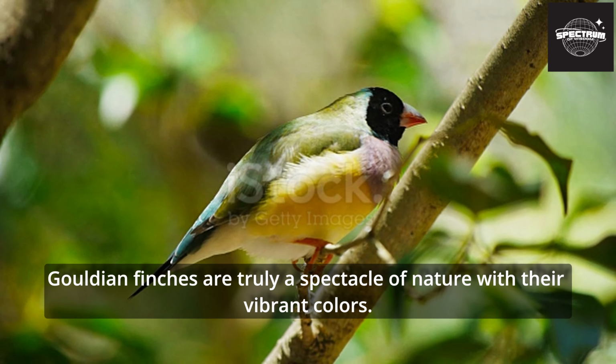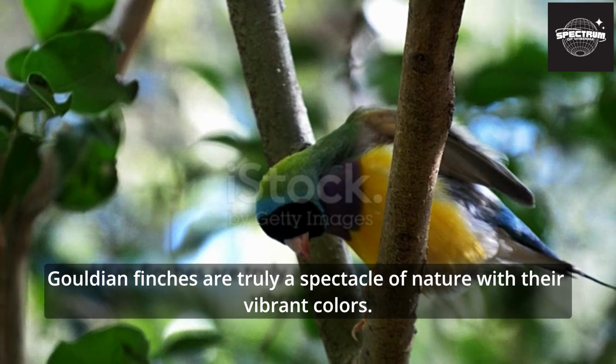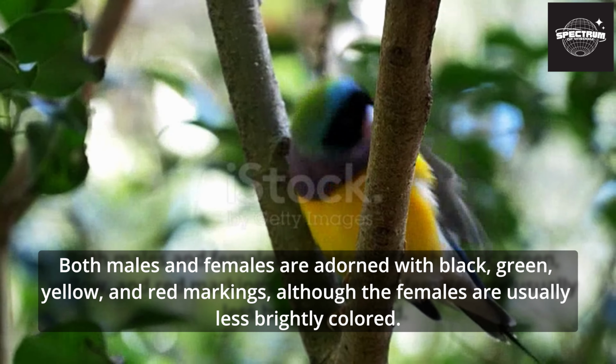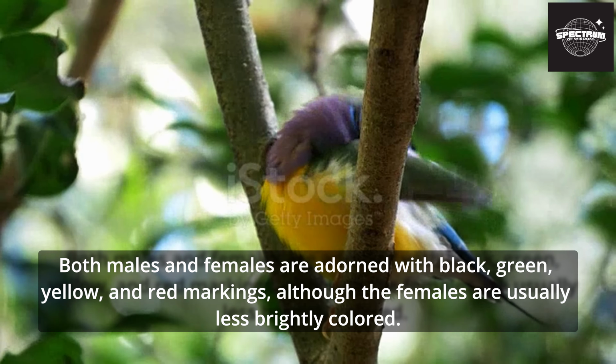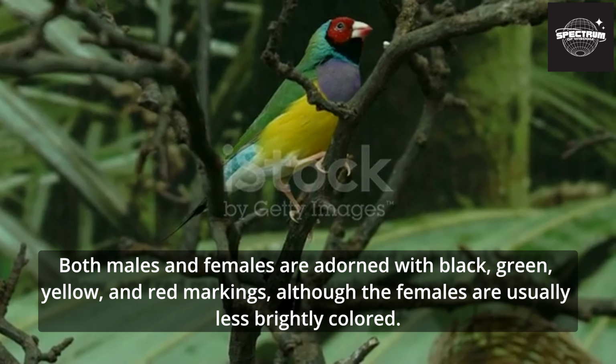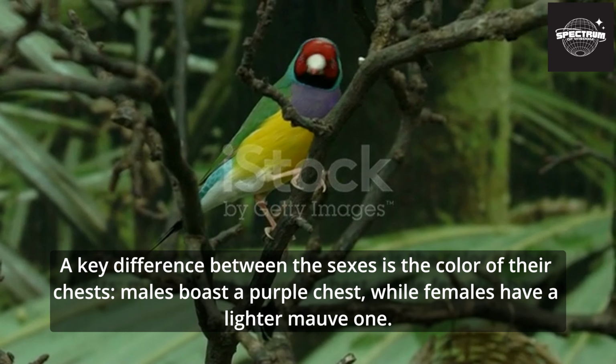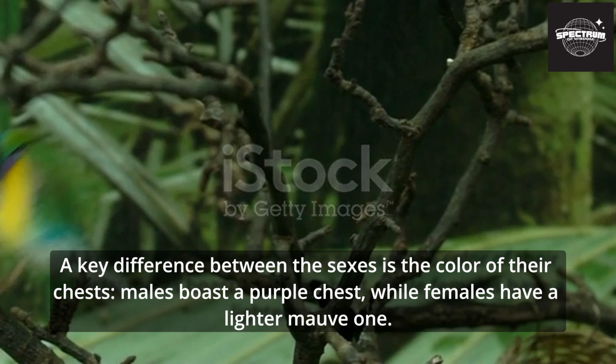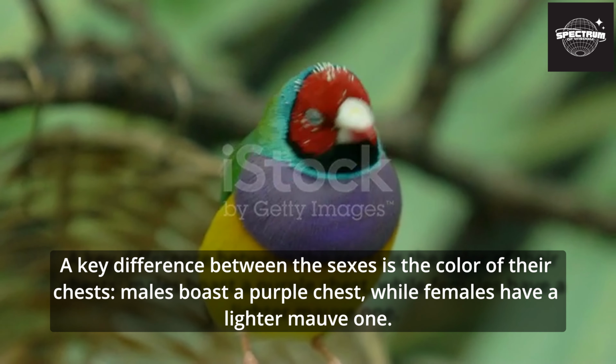Gouldian finches are truly a spectacle of nature with their vibrant colors. Both males and females are adorned with black, green, yellow, and red markings, although the females are usually less brightly colored. A key difference between the sexes is the color of their chests. Males boast a purple chest, while females have a lighter mauve one.